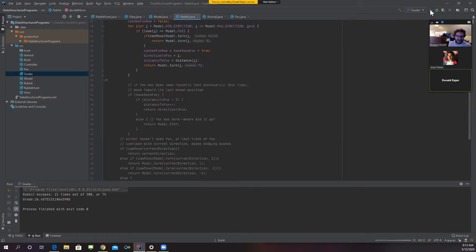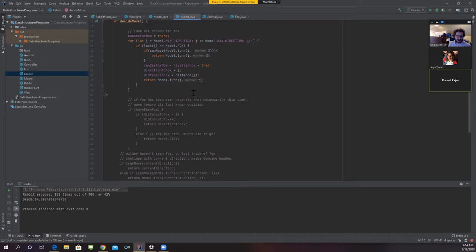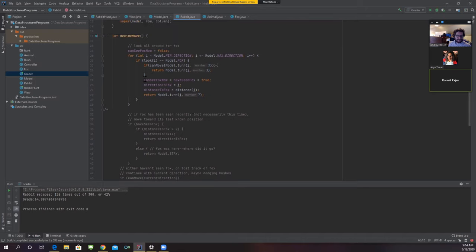Right, so if we take this out, running it actually helps significantly. Right, so you don't need to keep any memory. Really all you have to do is be reactive. Running away or dodging is easy. What the fox has to do is hard.